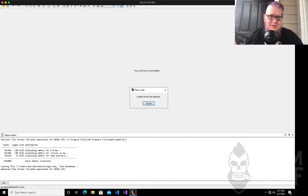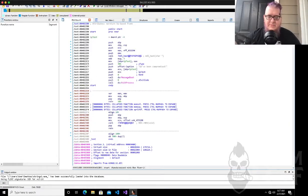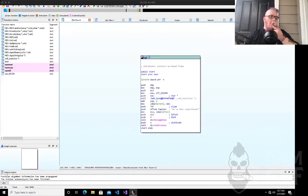All right, go ahead and import that. All right, so it's loaded the file, and we look to see what's going on. Starting the function, we're defining a variable here. This is a D word. It's a pointer. So we've got a pointer to some text here. We're defining that, and then we're just setting up our stack.